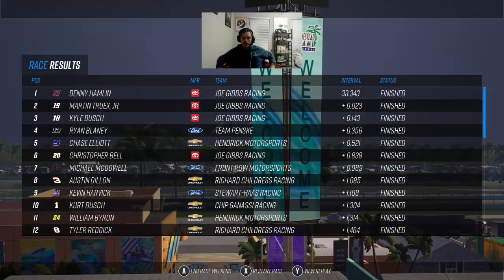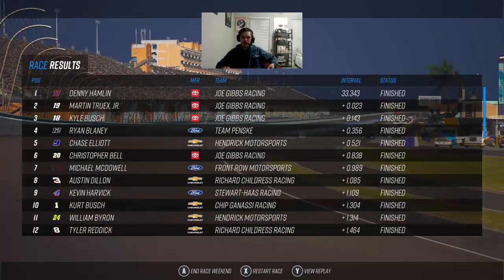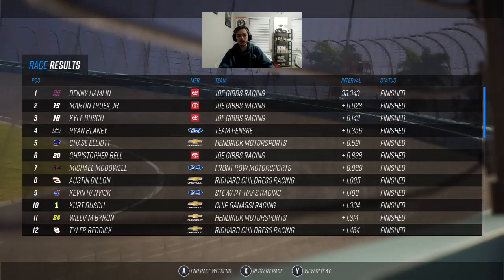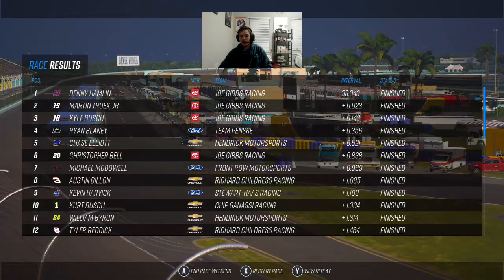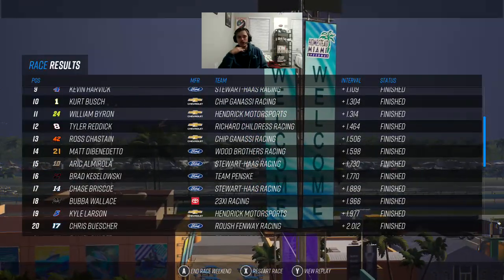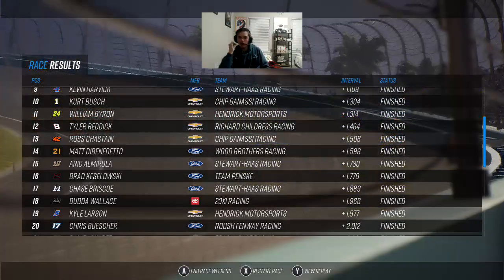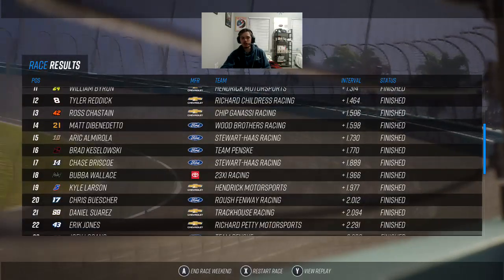Ryan Blaney fourth. Chase Elliott fifth. Christopher Bell sixth. Michael McDowell finished seventh. Austin Dillon eighth. Kevin Harvick, after winning both stages, will finish ninth. And rounding out the top 10 is Kurt Busch. William Byron 11th, Tyler Reddick 12th, Ross Chastain 13th, Matt Benedetto 14th, Eric Almirola 15th, Keselowski 16th, Chase Briscoe 17th, Bubba Wallace 18th, Kyle Larson 19th. And rounding out the top 20 is Chris Buescher.